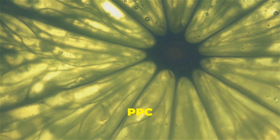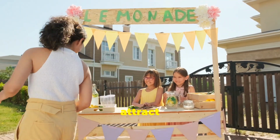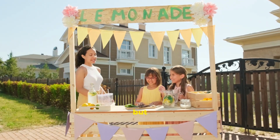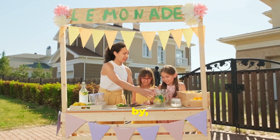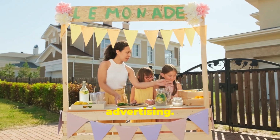Supercharge your stand with PPC lemonade ads. Sometimes you want to make a big splash and attract customers quickly. Imagine setting up your lemonade stand on a sunny day, but instead of waiting for people to walk by, you have a way to draw them in instantly. That's the magic of PPC advertising.